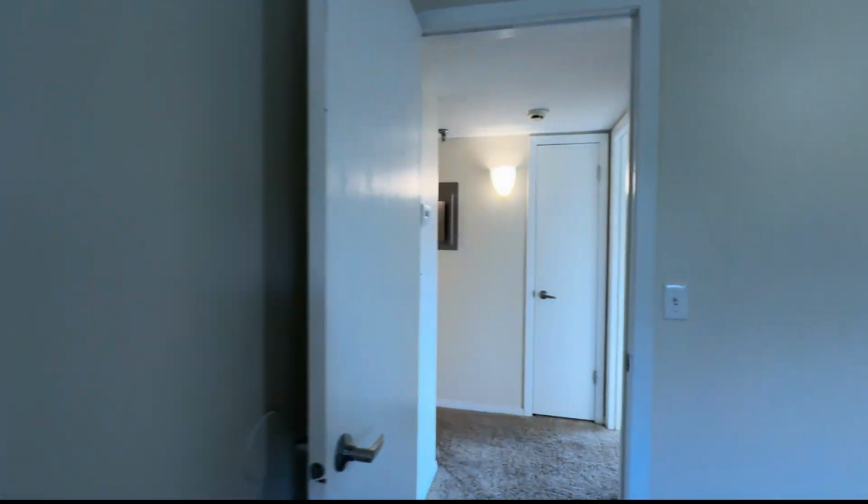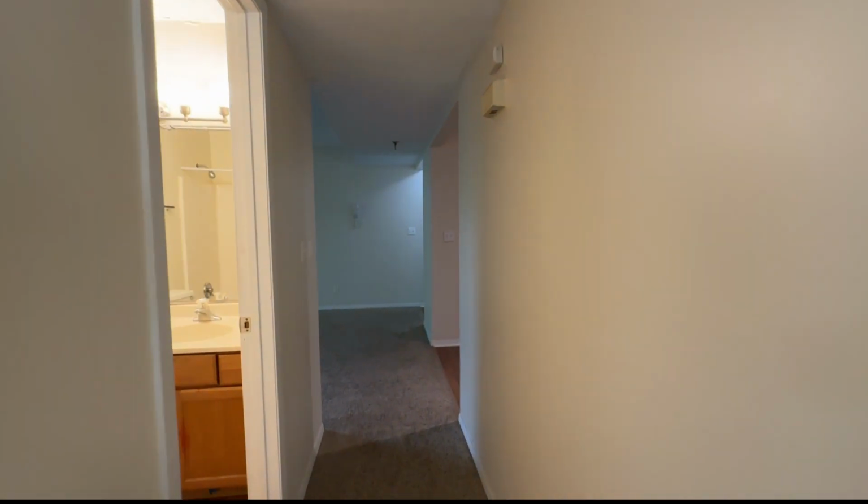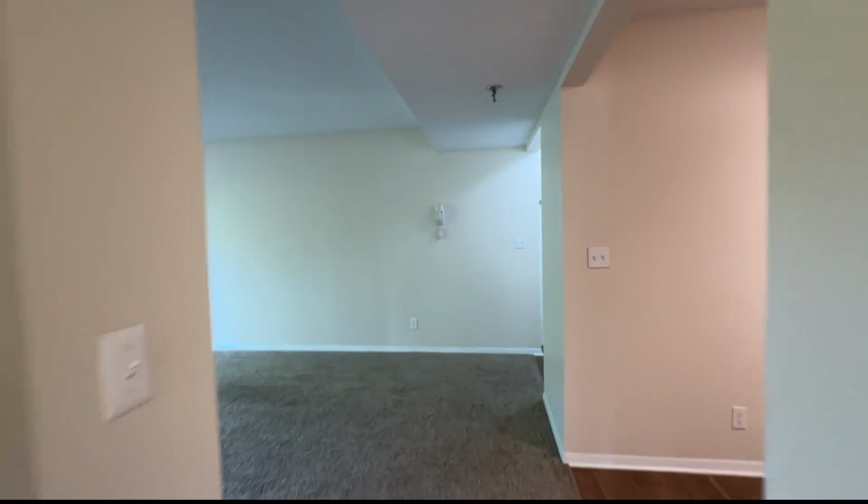That's 1330 Brook Street, apartment number J. We're close to downtown St. Charles, just off Randall Road and Main Street.